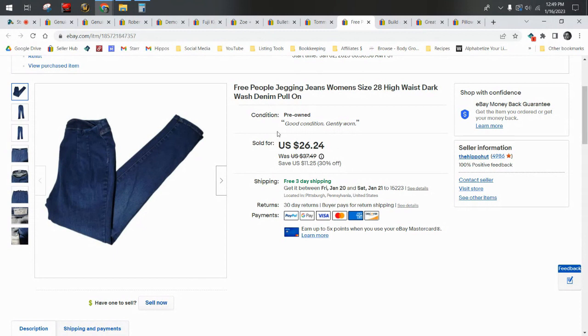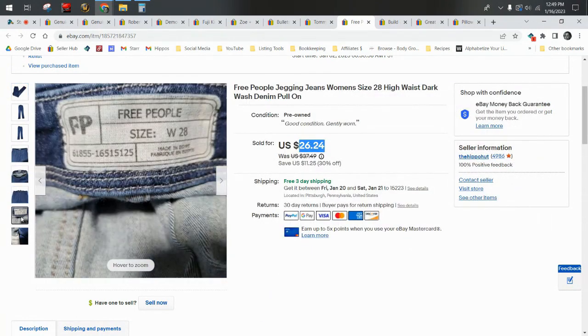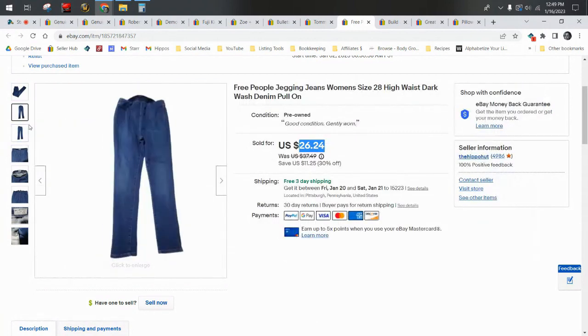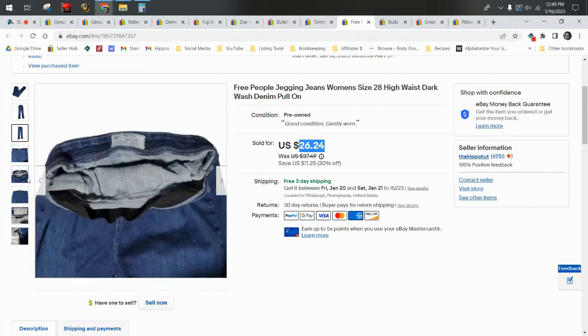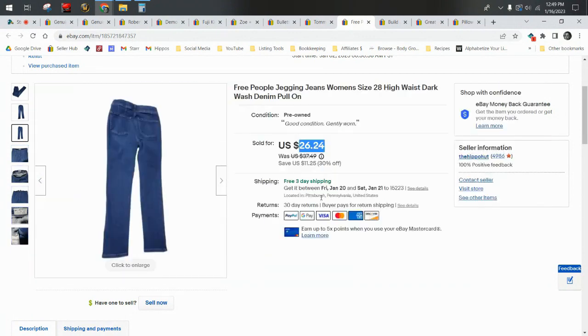So for instance, these Free People jeans, you can see the starting price was $37.49, which would have put them at $29.99 normally. And the 30% put them down to $26.24. I did take a best offer even on top of that at $22.99. These jeans cost me like 99 cents, maybe $2. I can't remember if these were 99 cents or a half off at Salvation Army. I just found these at Salvation Army very recently, but you got to do what you got to do.